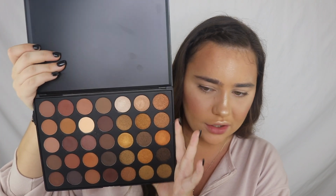Alright, so now for the fun part, the eyeshadow. So I'm going to pick up my Morphe 35R palette. This palette is so gorgeous. It is a perfect bronzy, brownie palette. It's got warm tones, it's got cool tones. I freaking love it. It's so gorgeous.